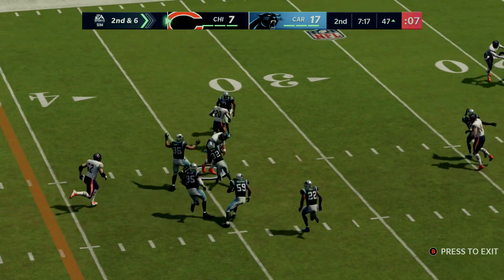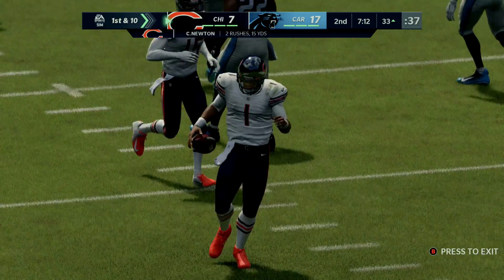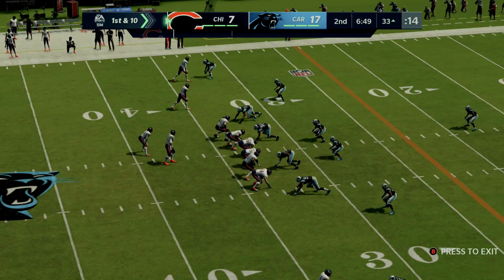Stepping up, he'll try and run. And he gets this inside the 35-yard line. Newton able to use those legs and get past the marker to pick up the first. So they'll come up 1st and 10 now from the 33.